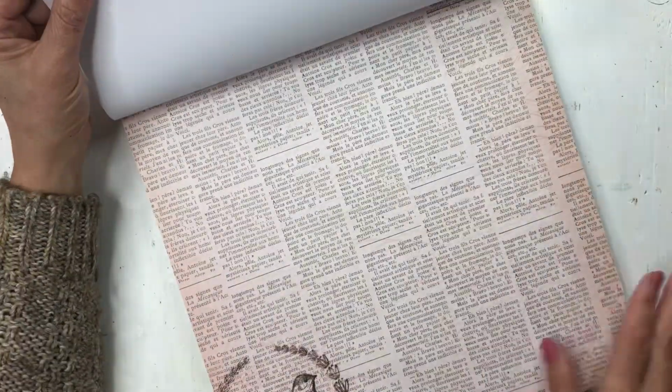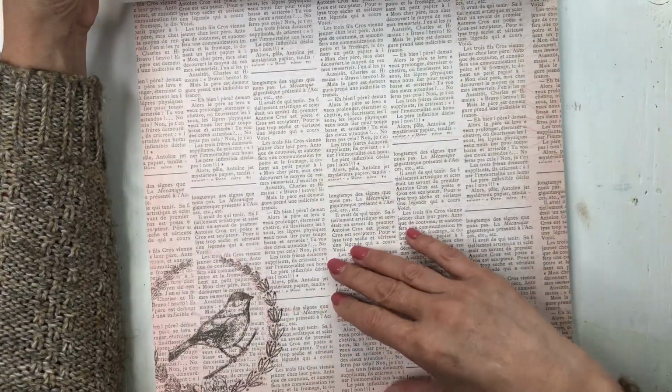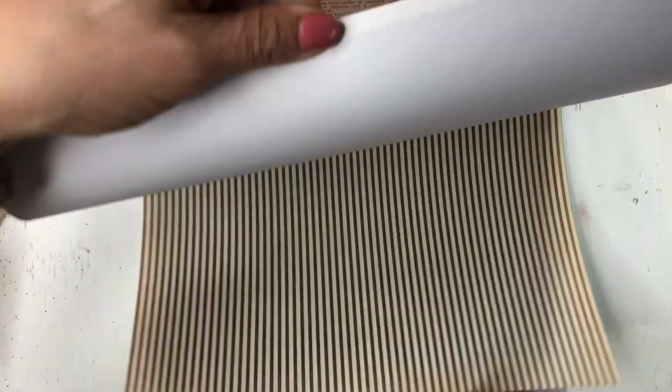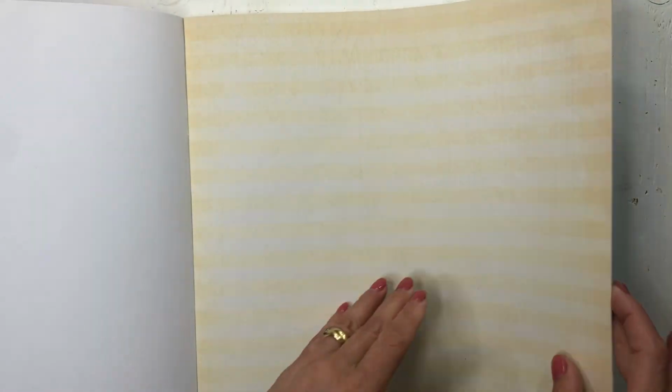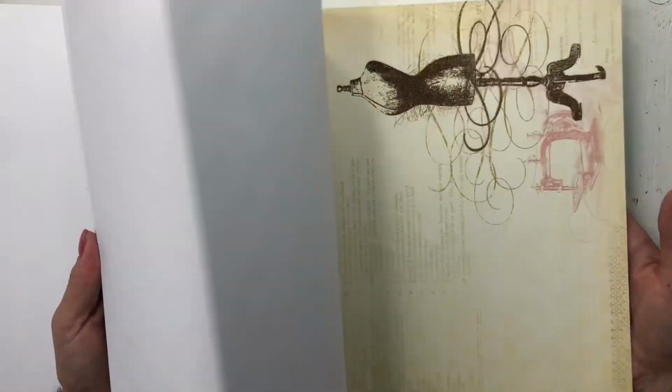So I haven't even seen this, but this is gorgeous. It's 12 by 12 papers. It looks like there's 3 of each paper. It's not double-sided. I'm going to do it this way. I hope that's okay. But just beautiful paper. I love it. So happy I picked it up. I kind of picked it up without knowing what's inside, but it looked like it might be a good pad, and it definitely is. Beautiful.